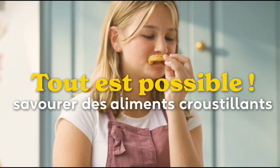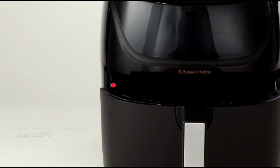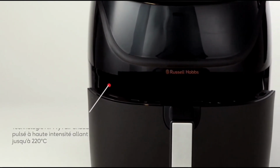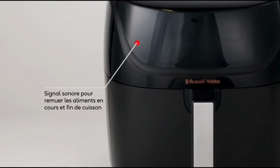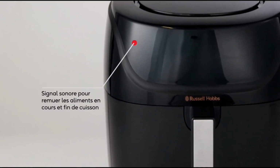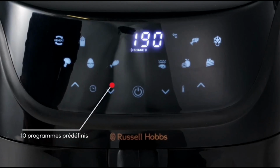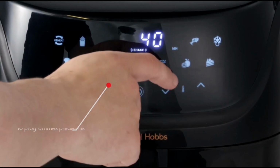With 7 in 1 features, the Russell Hobbs Air Fryer XXL offers much more than simple frying. With modes like air fry, grill, roast, bake like an oven, dehydrate, reheat, and defrost, this electric fryer becomes a true culinary Swiss Army knife to meet all your gastronomic desires. This fryer offers 10 preset programs, covering a wide range of dishes, from crispy fries to perfectly cooked fish.